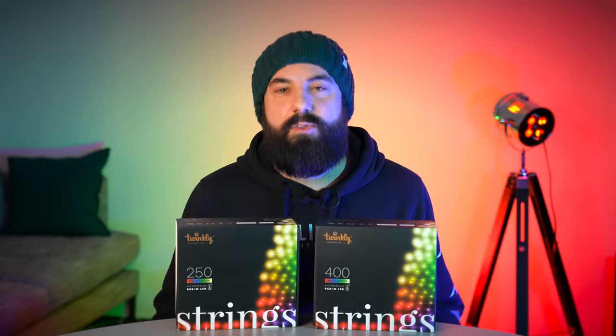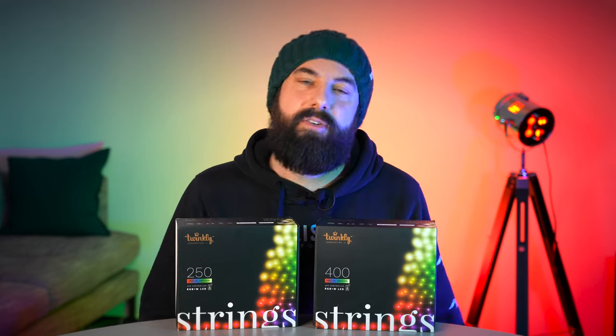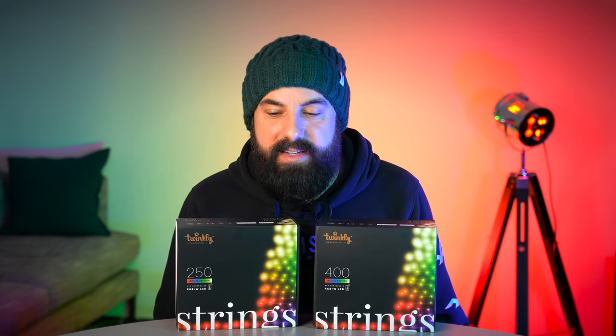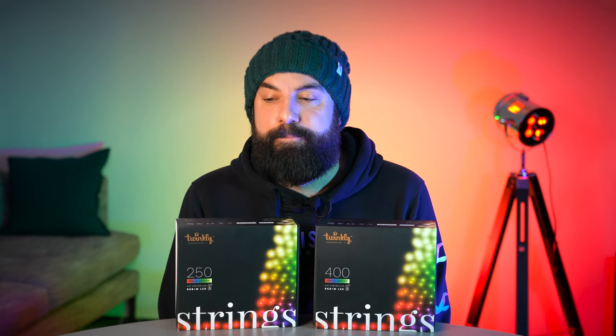Nowadays, the emphasis is always on white, on warm white now, I think, is the trend. And a few years back in the early noughties, it was blue LEDs. I'm not really a fan of blue at Christmas. It's not really a Christmassy color for me, but each to their own.